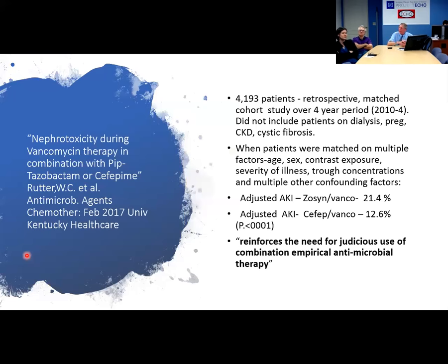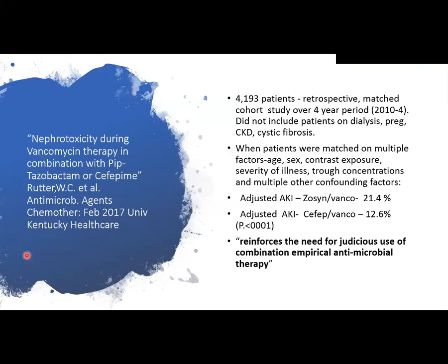Is there any theories about why? I don't think they know the mechanism. I don't know if Kim or Carol have anything to add, but as far as I know, they don't know the mechanism. Yeah, there was, I think, a more recent one that came out, and that showed that Zosyn by itself was more nephrotoxic than even Vanco. So I don't know if it's just with the beta-lactams that we think about ATN, like with the older drugs, but I don't think they really had a true theory. But it was interesting that even Zosyn was more likely to cause nephrotoxicity as a monotherapy than Vanco.